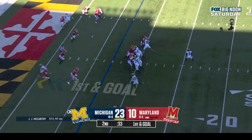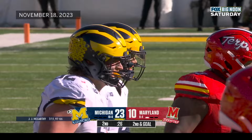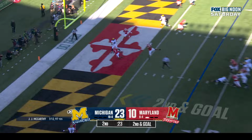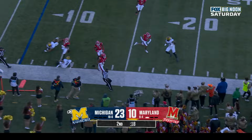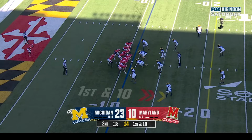McCarthy. Dancing. McCarthy, nice move, throws. Incomplete, almost intercepted, Dante Trader. McCarthy, over the middle, intercepted. At the goal line for Maryland, Barham. And the Terps defense turn away the Wolverines. And they'll take a knee and go into halftime, trailing 23-10.